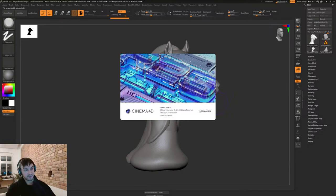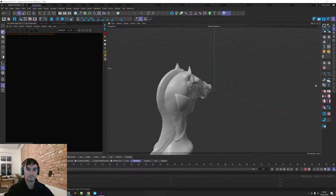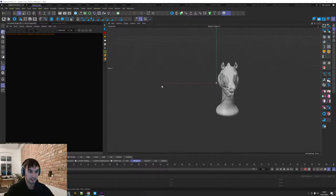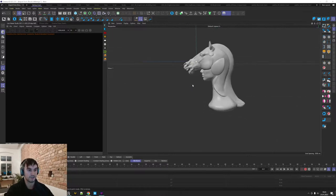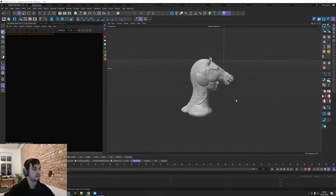Currently, I'm transitioning from Cinema 4D R25 to 2023. I'm always a little hesitant when it comes to updates because of plugins and stuff. Oh, interesting. It's actually super off-center, the whole thing, which is kind of weird. But okay, we're not worried about that.